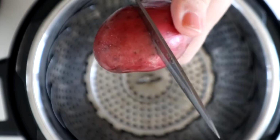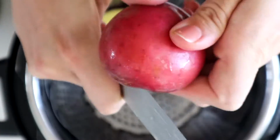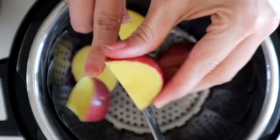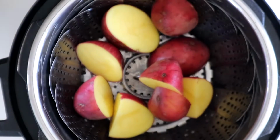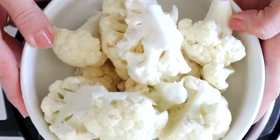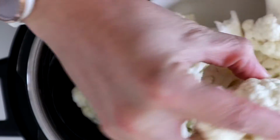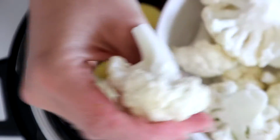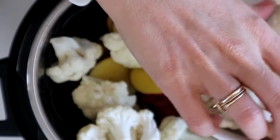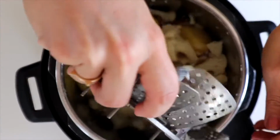If you steam them, they just get really soft, which is why I like to use red potatoes. They're super creamy and they don't feel like watery when you mash them together. We're going to be adding in a half a head of cauliflower that we chopped up. Cauliflower is great to add to lots of recipes just because it's really low in calories. It has a lot of nutrients in it. Even though it's a white food, it's super good for you. Put the top on manual pressure once again and steam these for 10 minutes and let them naturally release.